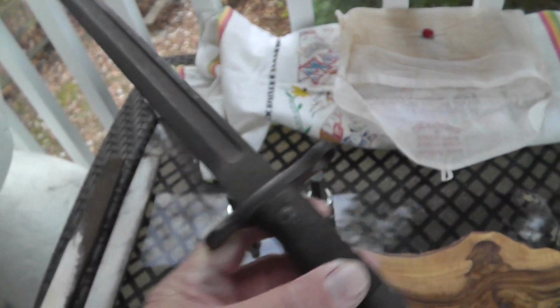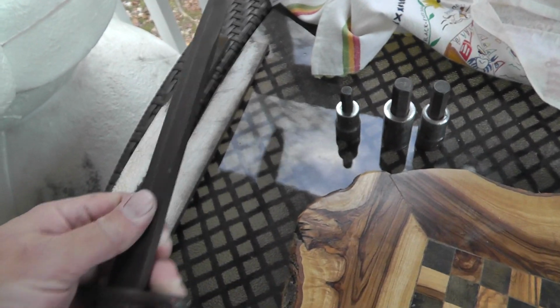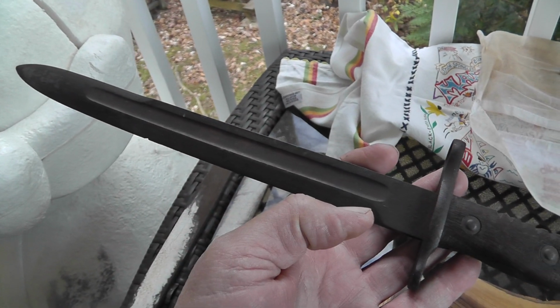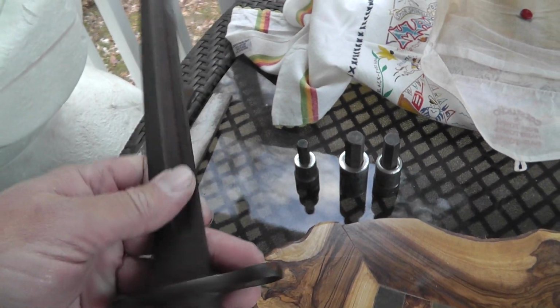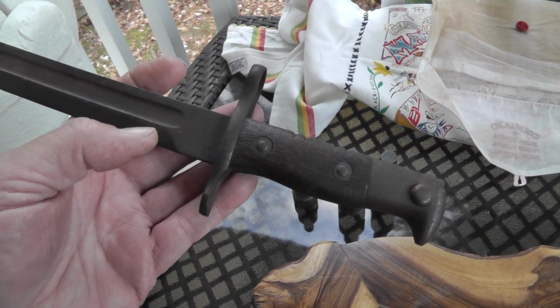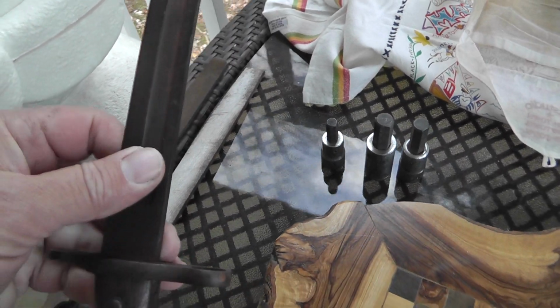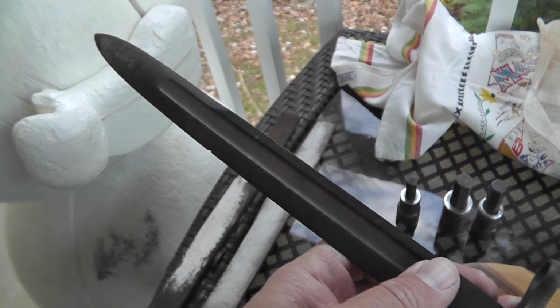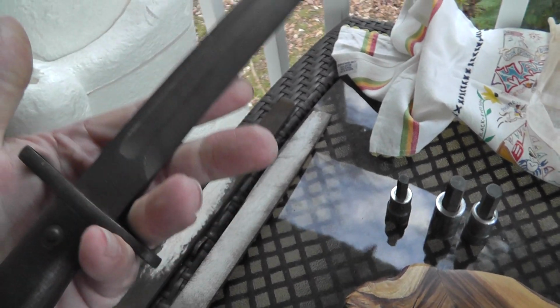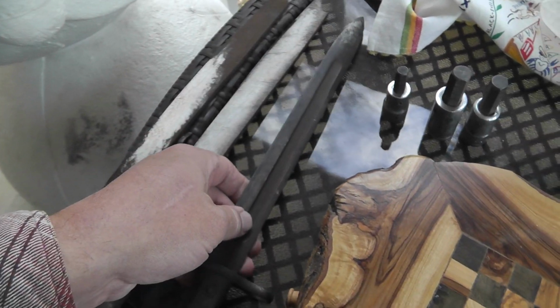Pretty cool having that. I paid $40 for this, and actually, with the finish being worn off and no scabbard, it's probably only worth about $60. But I have a hard time turning down bayonets because they're so hard to find. And this one will probably end up staying in my collection because if you pay $40 and sell it for $60, by the time eBay takes their fees and you go through the hassle and all, I don't know. I'd rather just keep it in my collection.